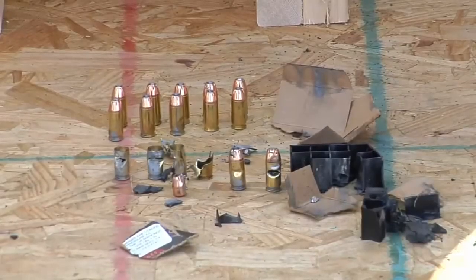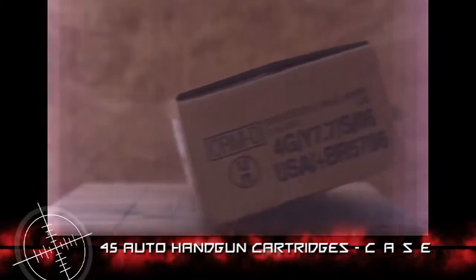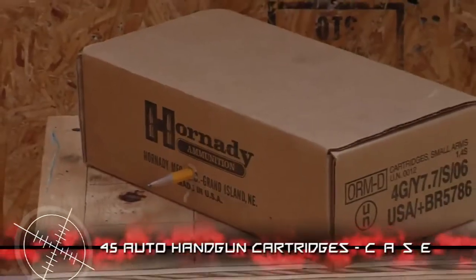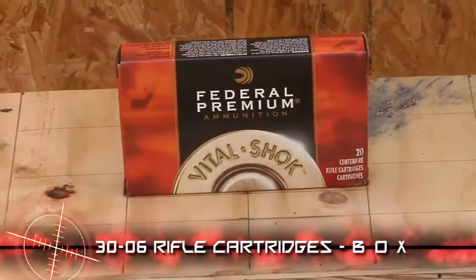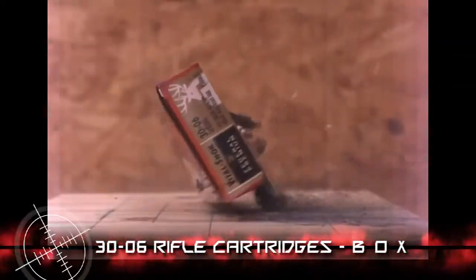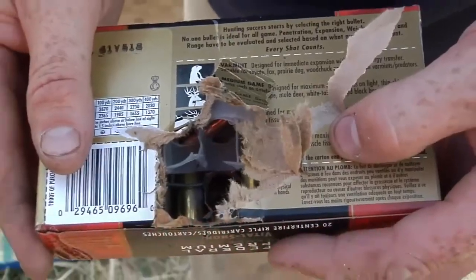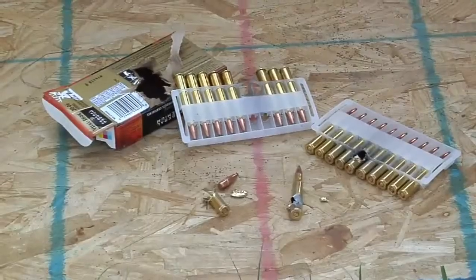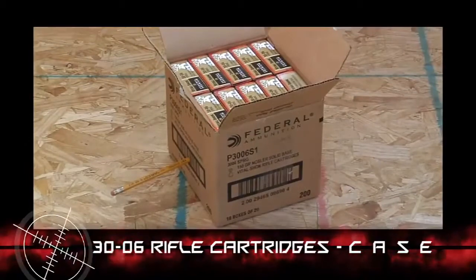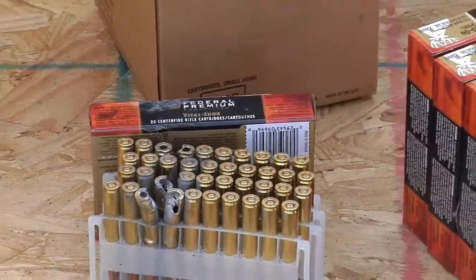Four cartridges ignited. Five cartridges ignited. Gunpowder poured out of the impacted cartridges. Three cartridges were ruptured without igniting. Five cartridges were damaged. Three of them were ignited.